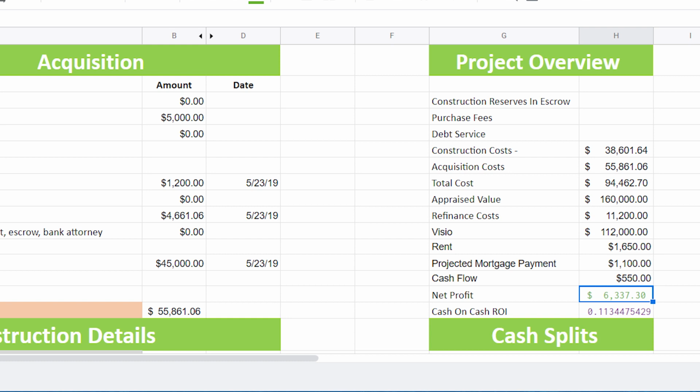Now, I'm including what tends to be the going rate for my refinance cost, and that's going to be close to 10 to 15,000, or about 10 to 15% on the refinance amount. Since this is a $160,000 appraised value, I'm thinking the refinance in total is going to be $120,000, which is 70% of the appraised value.